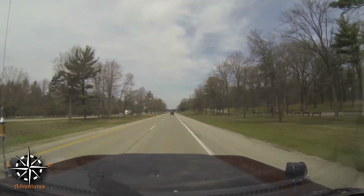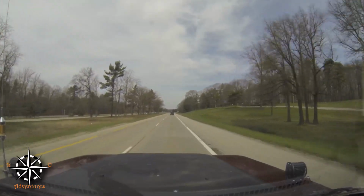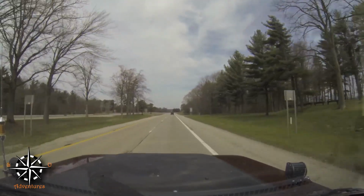Here we're heading north on 31 towards Grand Haven. We're going to meet up with our friends Matt and Suzanne along the way so we can head over towards Fremont to catch the trails that we'll be going on today.